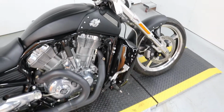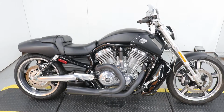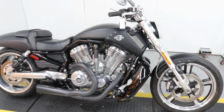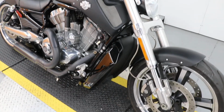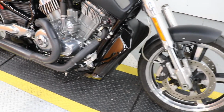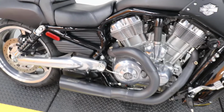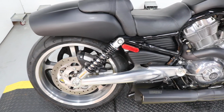1,502 miles on a 2012 V-Rod Muscle. This is probably the last one anybody will ever see with this low mileage outside a museum. Of course, they don't make them anymore. This one is in very good condition. There are a few imperfections. I'm not saying it's showroom perfect, but for what it is, it's pretty amazing.